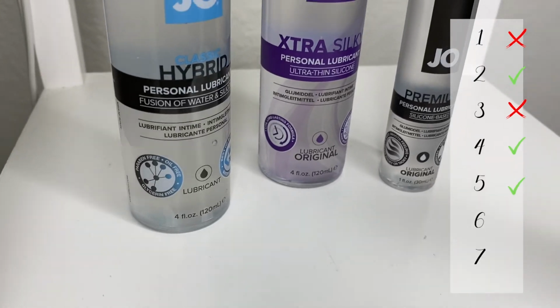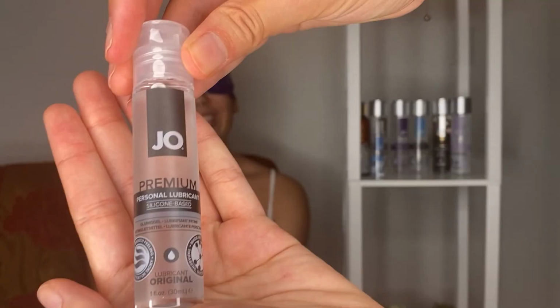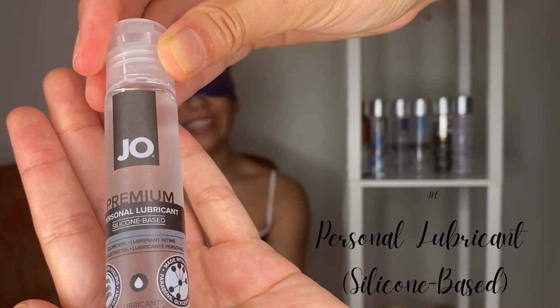If their water-based lubes last this long, I'm going to be very happy. This is their no-flavored hybrid. Yeah, this is silicone. This has absolutely no flavor, but it's super silky.